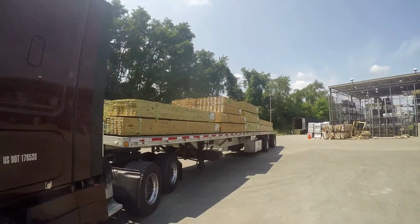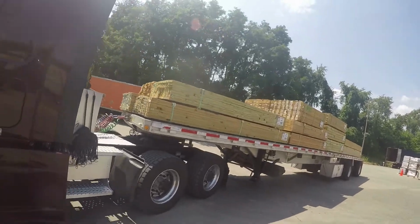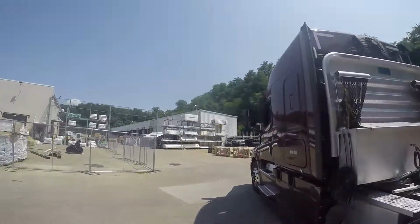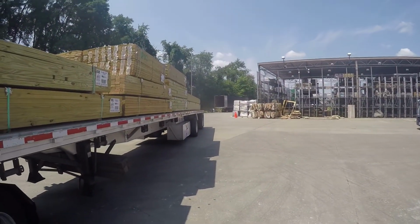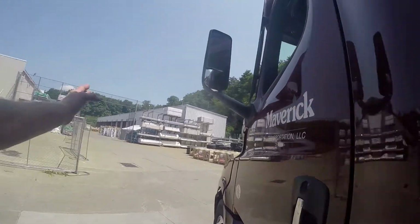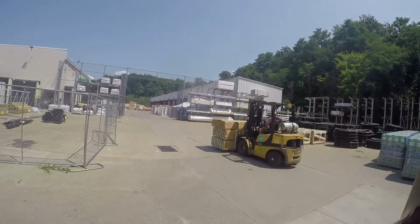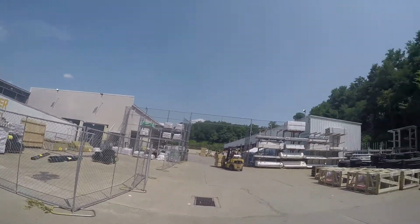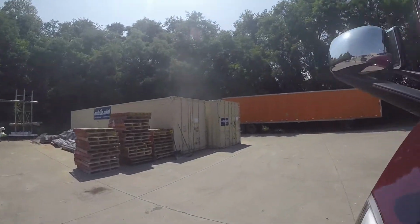The guy's just started unloading me. He's taken maybe 2 bundles off, so I still got a lot to unload. So here's the load. He's on the other side unloading. But the thing about this store is this is the only way in and out. Like most Lowe's and Home Depots, you can drive around the store. There goes my unloader. But you cannot drive through there.